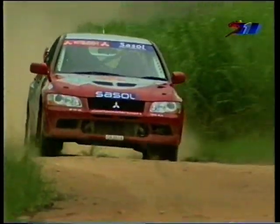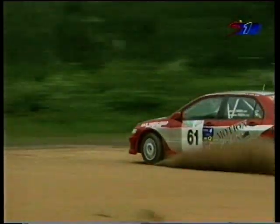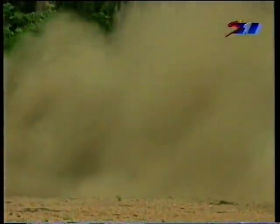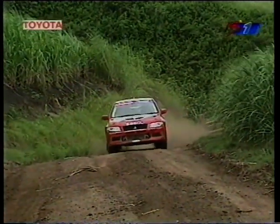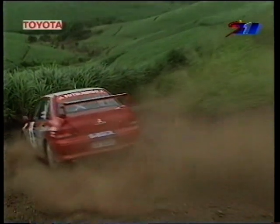Fernando Rueda also threatened to win an event last season, but just couldn't pull it off in his Motion Motorsport Mitsubishi Lancer. Partnered with Pierre Aris, who joined him mid-season last year, he was confident of taking the fight to the Class A8 cars. He started well with equal second fastest time.